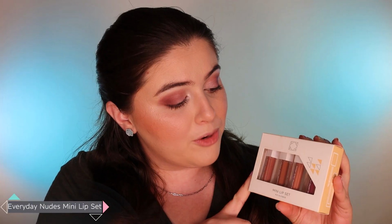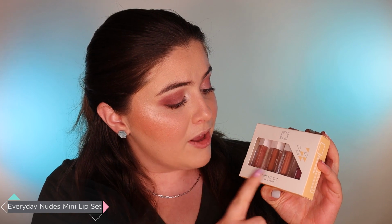Alright, so let's get into the first volume. This set has 4 liquid lipsticks. We have Sanibel, Verona, Bel Air, and this is Unzipped. This set retails for $20.